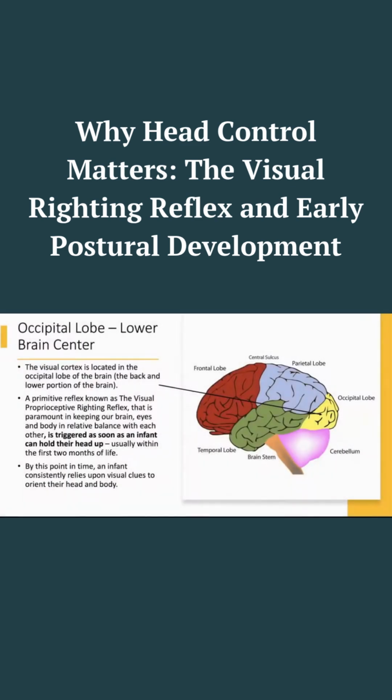The occipital lobe, which you can see here in yellow, is where the visual cortex is located. And that is in the occipital lobe of the brain, the back and lower portion of the brain, right above the cerebellum. What is so important about that is it is where the visual proprioceptive righting reflex is triggered. And this is paramount to keep our brain, eyes, and body in relative balance with each other.